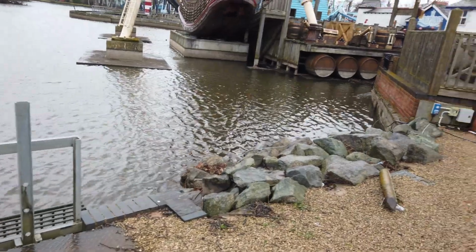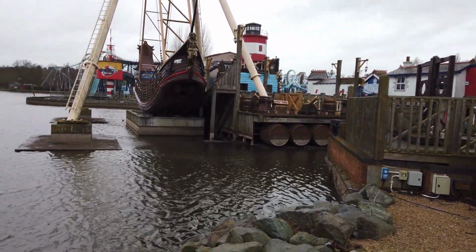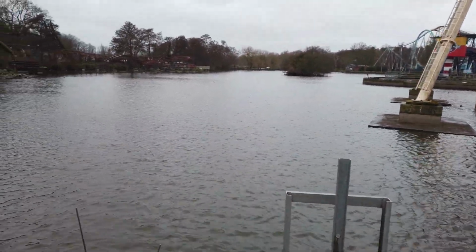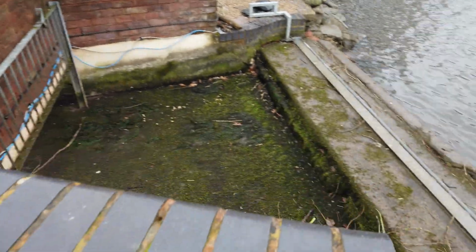Just looking at their lake levels, and you can see around the pirate ship, around the Bounty, where the lake usually is up to in terms of the water. But it's definitely a lot lower than normal, and over here where it usually spills over to feed the lake over there, it's completely running dry.